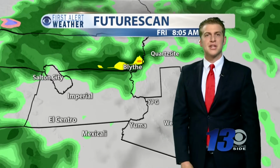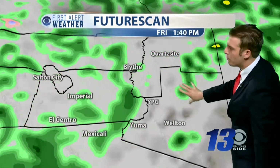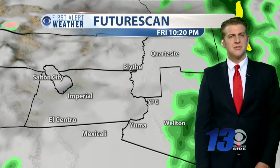Summertime on FutureScan. We're going to see a few thunderstorms with this, and more areas of disturbed weather will poke their way through, as I think we're going to see even some isolated thunderstorms throughout the day on Friday, as this system's a little bit stronger than the last one that we saw before we clear out as we head throughout the rest of Friday.